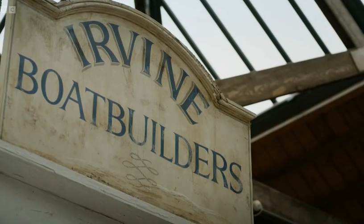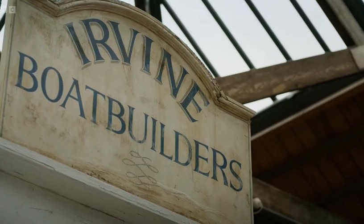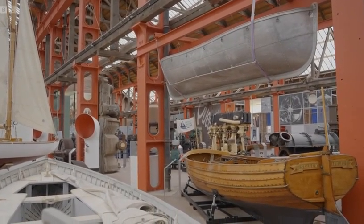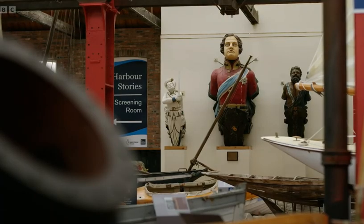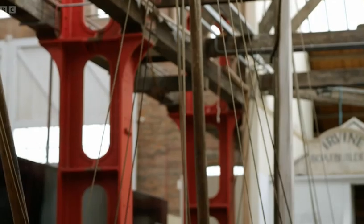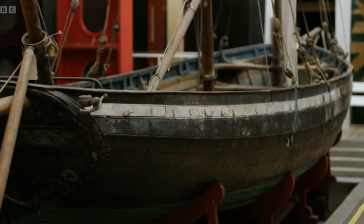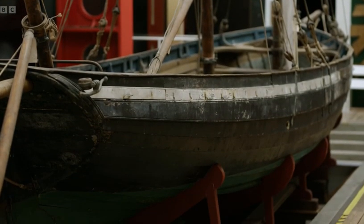But around about that period, this is when the shipbuilding industry took off. The first record of shipbuilding in Irvine was in 1759. So these ships went all over the world, but they also went a bit closer to home. There was a link, wasn't there, between the traffic that went between Ulster and Irvine?